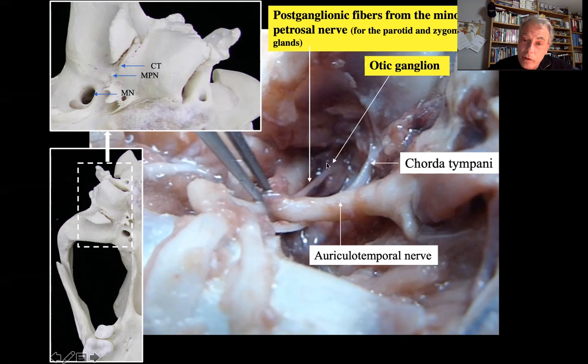The lesser petrosal nerve is so small that as soon as it leaves through this foramen, it finds the otic ganglion here. So the lesser petrosal nerve is minor. It is very close to the chorda tympani. This is why both nerves are so close, the chorda tympani and the postganglionic fibers from the otic ganglion, and very close to the oval foramen where the mandibular nerve exits the cranial cavity.